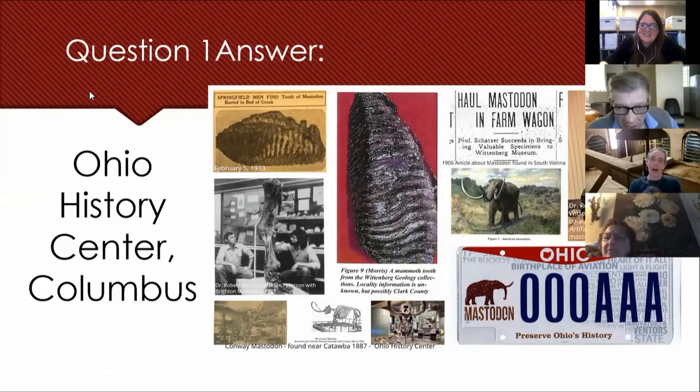I have periodically asked for it back. We've got some other things from the collection having to do with mastodons and mammoths. I know I myself have a mastodon license plate. A percentage of that goes to the Ohio History Fund, and I just like having a mastodon on my car.